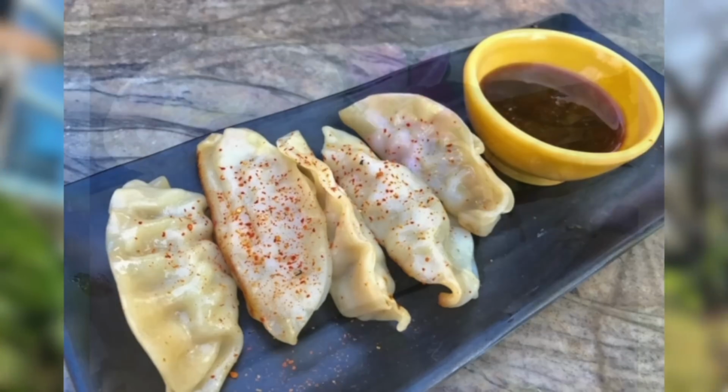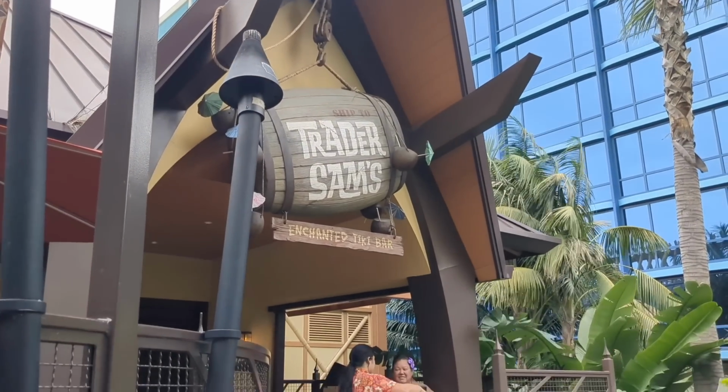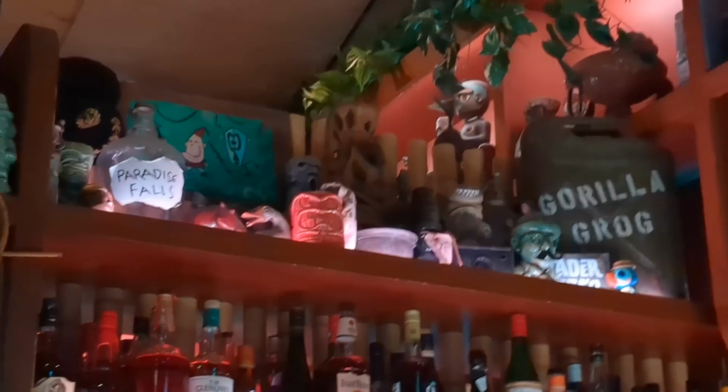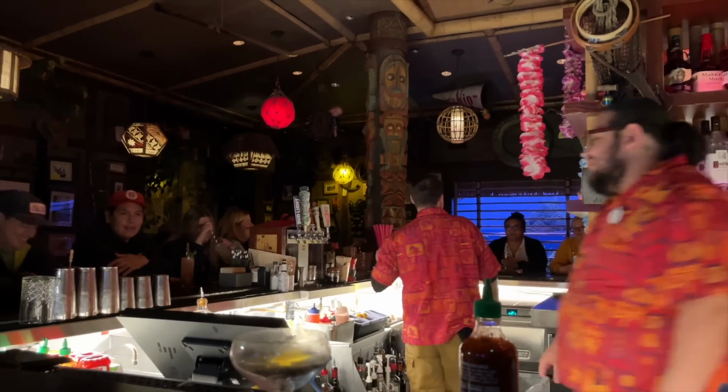Just nearby is the famous Trader Sam's Enchanted Tiki Bar, which is an interactive bar that does have elements that interact with the patrons while you're in there. It's supposed to invoke mystery, romance, and adventure, and it's inspired by the world-famous Jungle Cruise. We do actually have a video of a full review of Trader Sam's on the channel now.